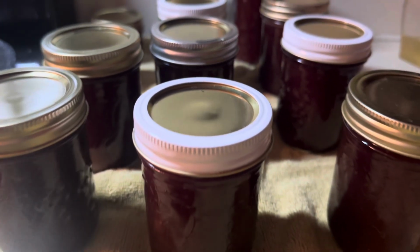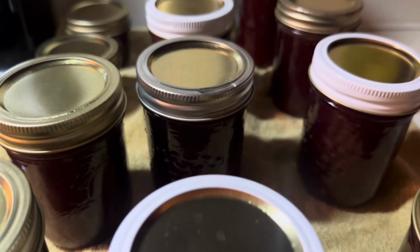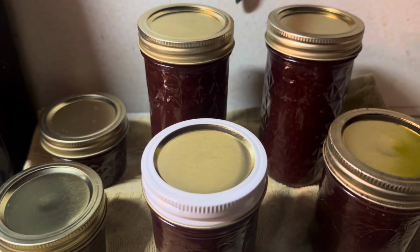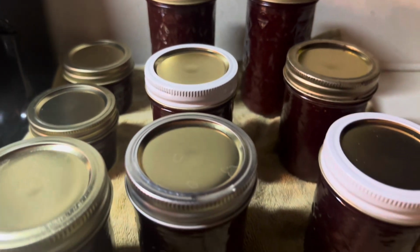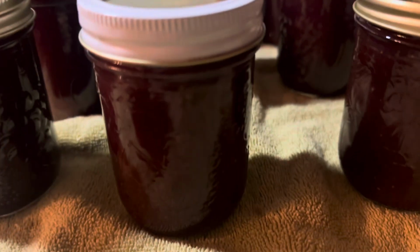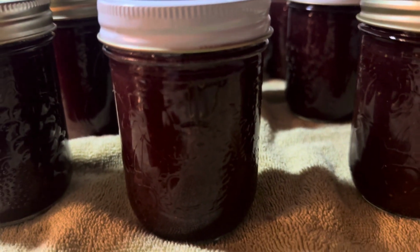Okay, so this is the strawberry concentrate when I was all done. You can hear them pinging as I'm taking them off, which is always a great sign. Every one of them did seal. We're going to leave them on the counter for 24 hours, and then I'll take the rings off, clean them off real good, and we will put them on the shelves.